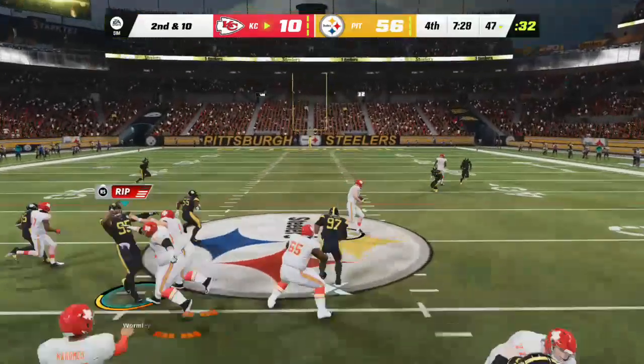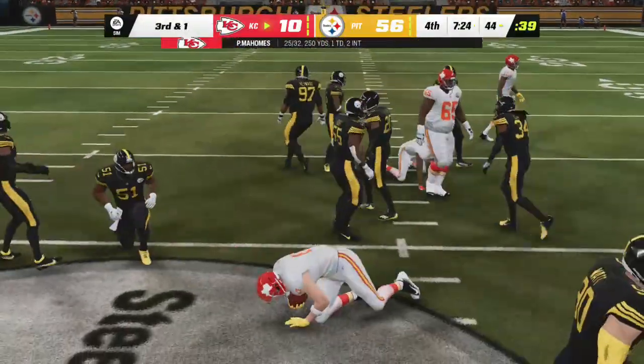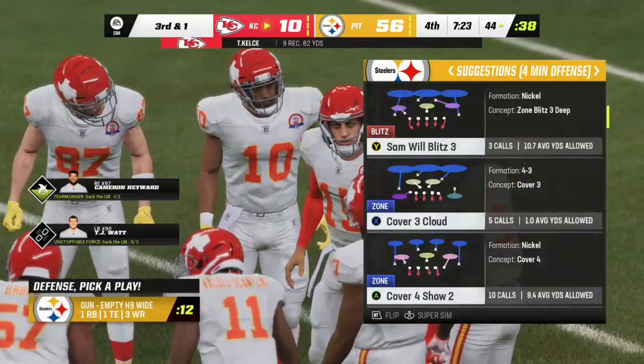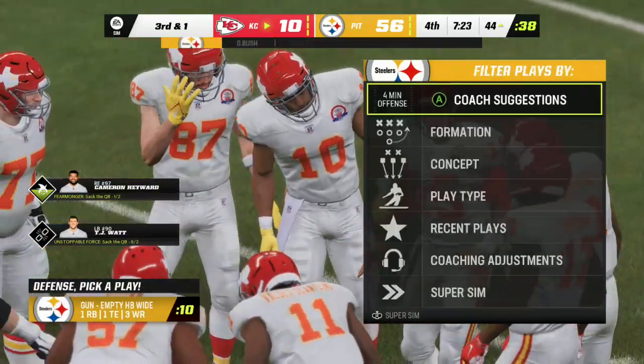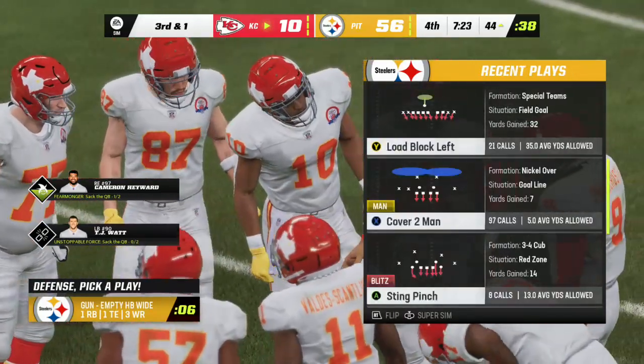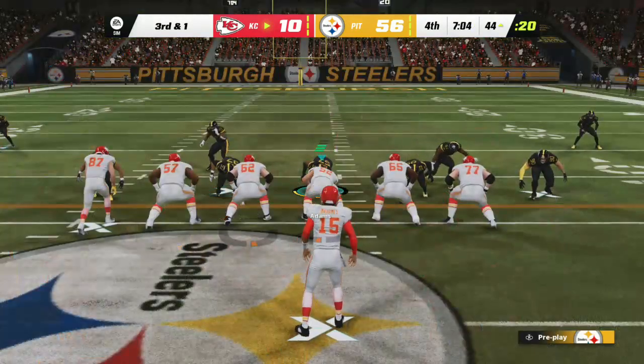Mahomes will try again on second down. The tight end Kelsey has it over the middle. And they're going to get this to about the 44-yard line. Let's just break this down and make it pretty simple. Key to the drag route, letting the play develop, finding the hole in the defense, and giving your athlete, yes, athlete, a chance to make something happen once he has the ball in his hands.